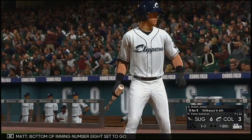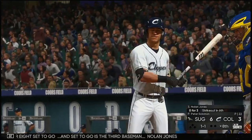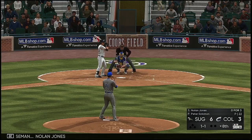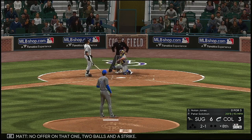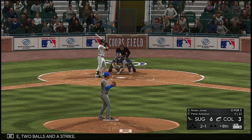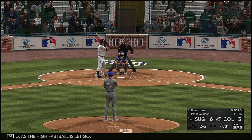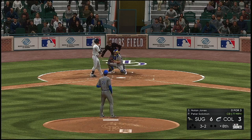Bottom of inning number 8 set to go, and set to go is the third baseman, Nolan Jones. No offer on that one. Two balls and a strike. Strike two as the fastball is let go. The 2-2. We got a full count.